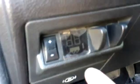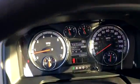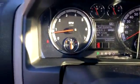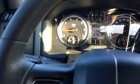Looks like we got an integrated trailer brake. Still got the plastic on it. We have 94,000 miles on it. AC is blowing cold.